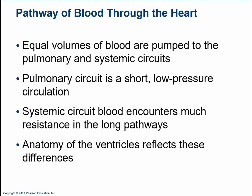Now, on the pulmonary side, it's not much of a job to pump blood from your heart to your lungs. It's, what is that? Maybe 4 inches, maybe 6 inches. It's not very far at all. So it doesn't need a lot of pressure. There's not a lot of resistance to overcome.